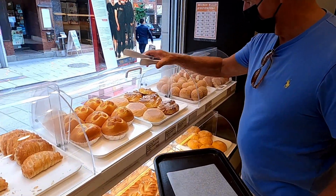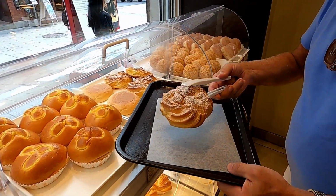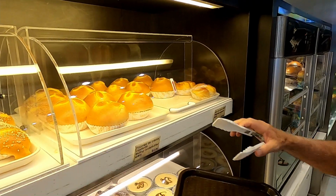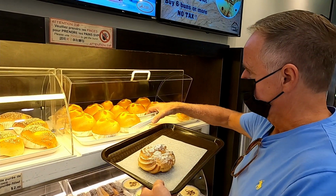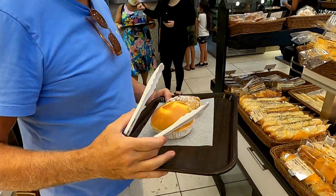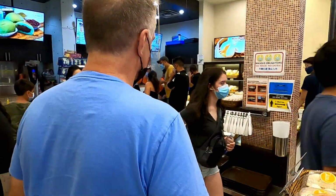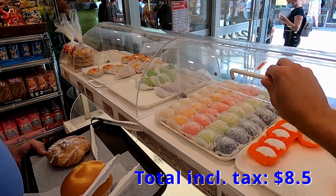After thoughtful consideration, Tom decided to get one of these types of custard buns. And I decided to get one of these delicious looking melted custard filled buns, which only cost $2.20 each. After we put each of our desserts on the tray, we made our way over to the cash register to check out. But we got tempted by these delicious looking mochis and got one of them too.